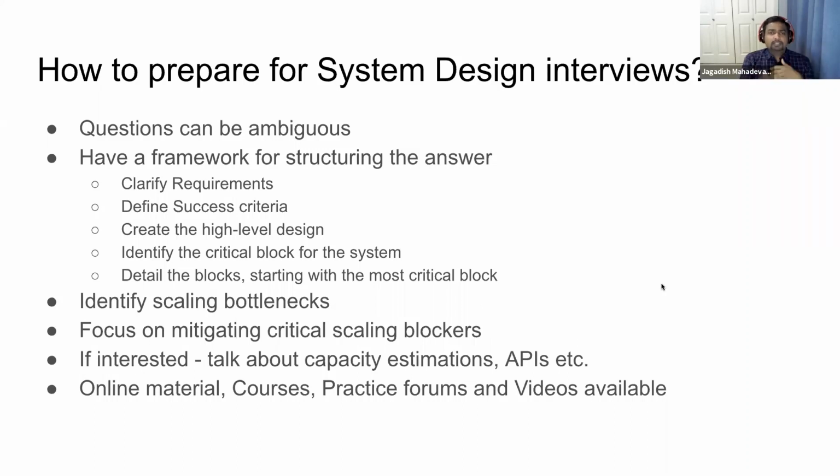And if you're interested and feeling confident, you can talk about how will you estimate capacity, things like, okay, this is going to be a read heavy system, write heavy system, or read and write going to be equal. So how will you tune your design based on those constraints? And also, how will you estimate storage capacity, server capacity, caching capacity, infrastructure capacity, network capacity, whatever is applicable to the problem. What are the APIs going to look like? All these depend on time availability, your comfort level, and the expectations for the role. So I would recommend tailoring your answer and including all this.